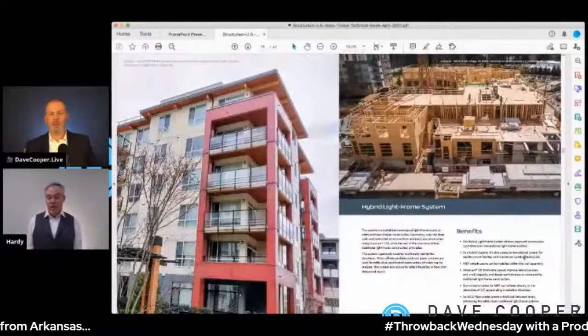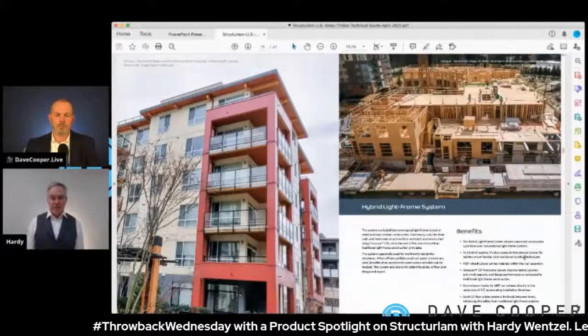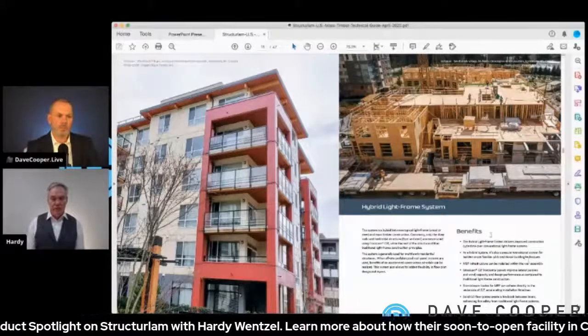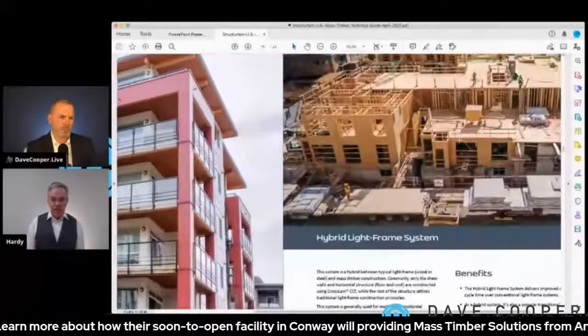And here's what we call our hybrid light frame system. There you can see we've got CLT floor plates, and stacked on top of the CLT floor plates are prefabricated light wood frame wall assemblies. And this would come from companies like Entekra.